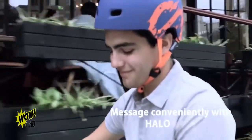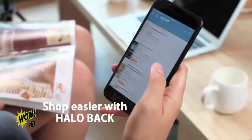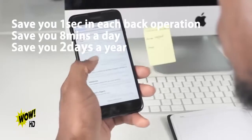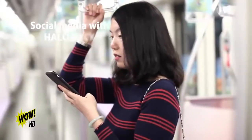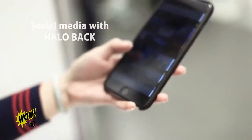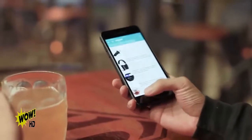Now, you are free to message on the way. Shop online easier. Even save you 2 days a year. Join the social network anywhere with your elegant. Want a beer? Bag, search, go. Enjoy your beer now.